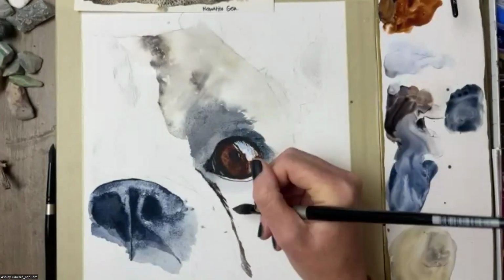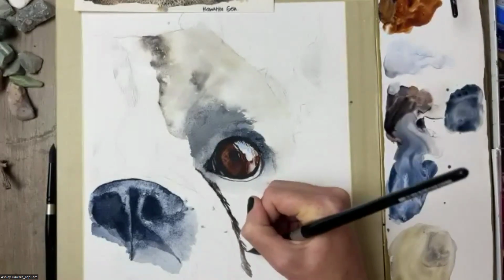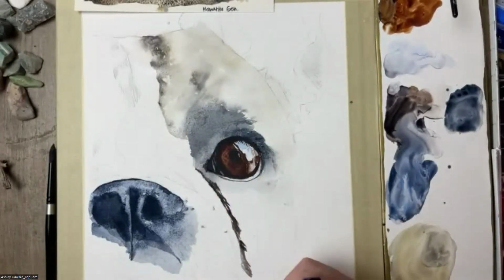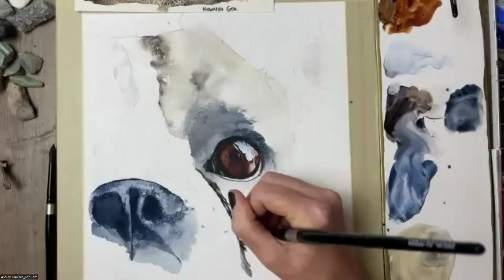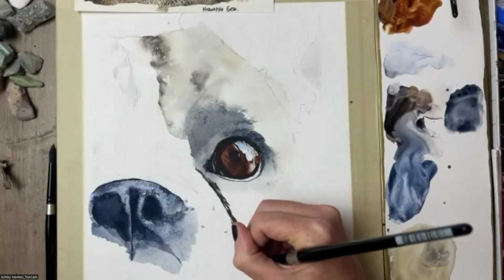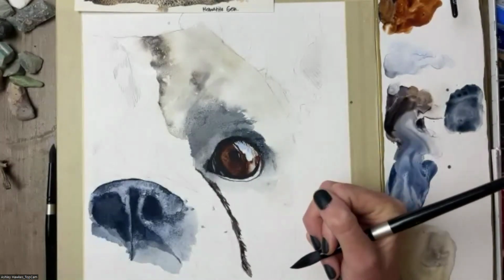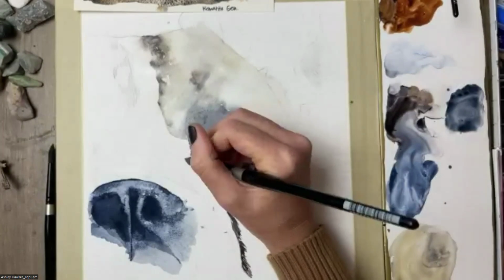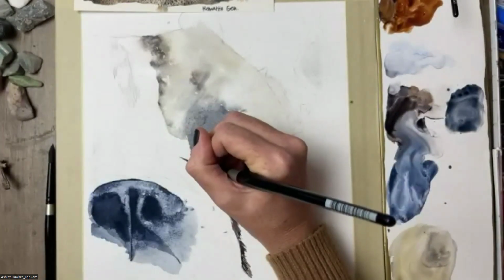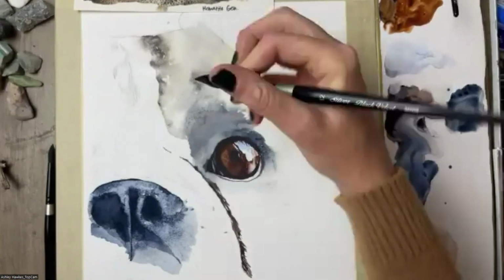So now I'm just continuing to look at the reference and I'm putting in some dark lines here. And the cool part is, I am getting a hard line, and that's okay. That's one of the things we need to learn in watercolor: when is a hard line appropriate and when does it need to be blurred? And the only way you can get that is by doing it. It's just practice.